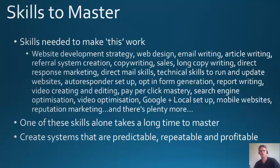Now look at one of the most important skills that I have found is copywriting, and that's the art form of putting words on a page and actually engaging with people who come to visit your website, and that's really powerful because it's a deep level learning of human psychology.